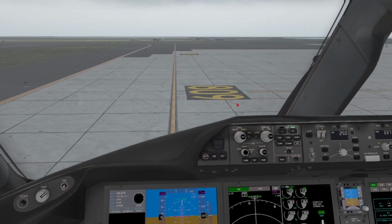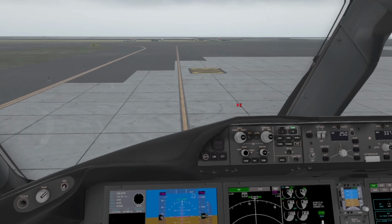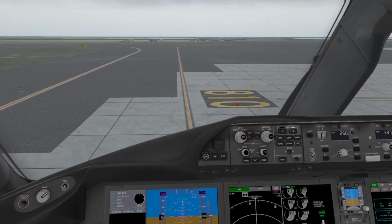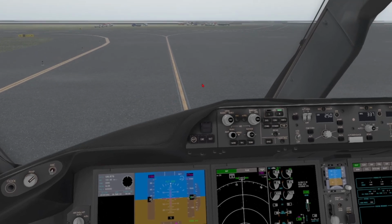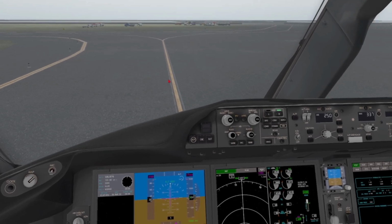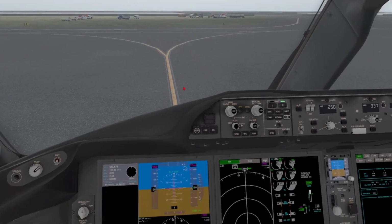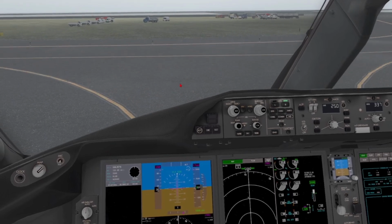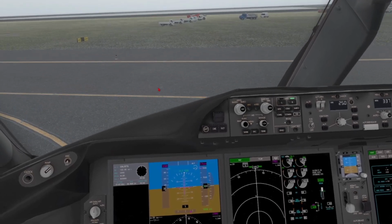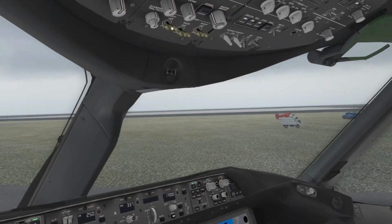We're gonna make the left-hand turn at the Y here. The right goes to 05, runway 05 across the bridge. The left goes to wherever you want to go. The 11,000 feet that's gonna take us to San Francisco is to the left. You can say that. Make this left here. We'll go ahead and get ready.